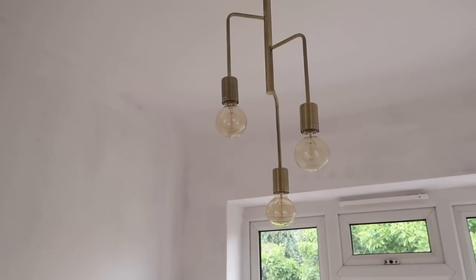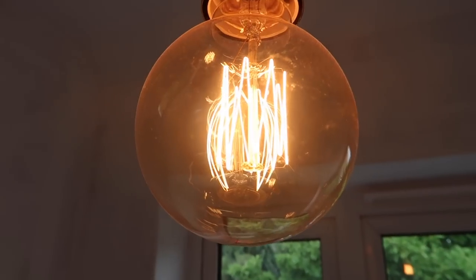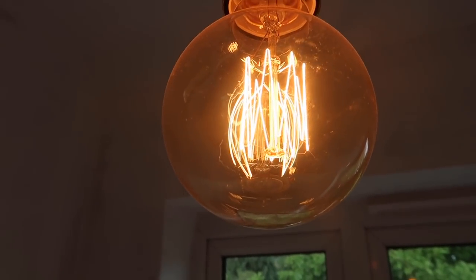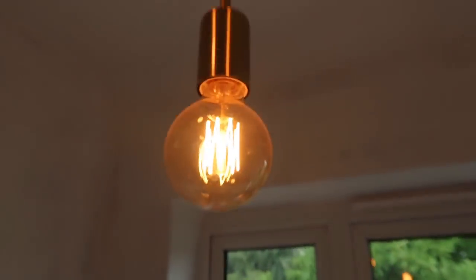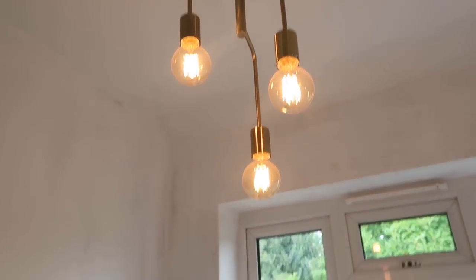And then we've got these filament bulbs from Amazon and they look like that. There we go, now you can see what they look like inside. So yeah, I just thought they looked amazing and they weren't really even expensive. I think they were $8.99 for all three. So yeah, it's nice to just have a little feature light.